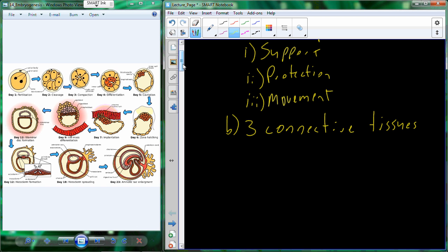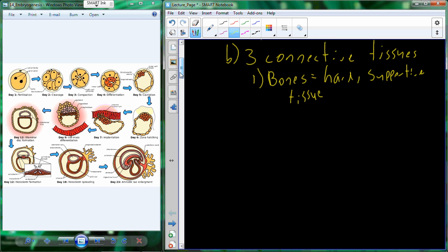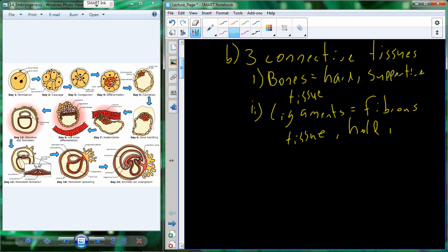The skeletal system is made up of three connective tissues. One of those tissues is bone, which is a hard supportive tissue. We're going to come back and get into all three of these types of tissue shortly. I'm just introducing them, getting you thinking in the right vein, and then we'll come back and deal with some of the more intricate details. So you have bone, and ligaments, which are a fibrous tissue. Ligaments are responsible for holding individual bones together.